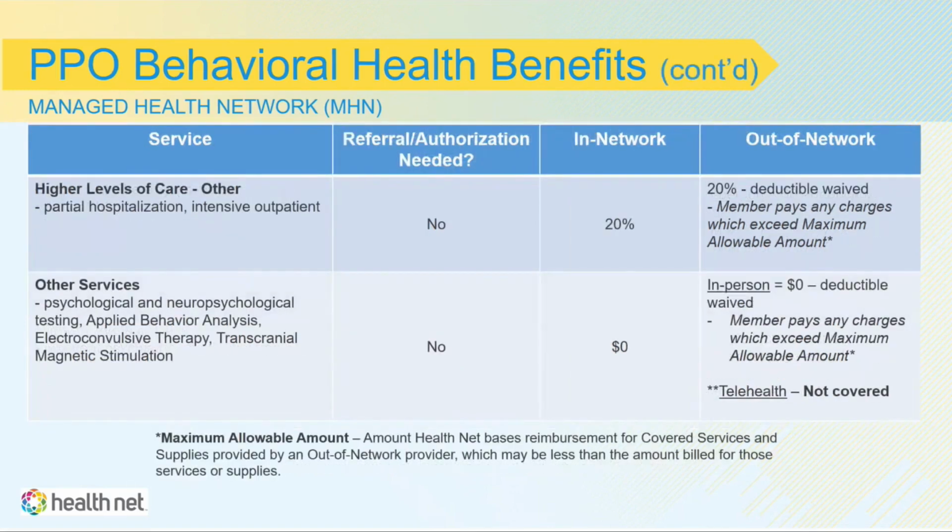Additional types of behavioral health coverage, higher levels: there is no referral needed, 20% coinsurance in network, 20% out of network. And you'll see the other psychological and neuropsychological testing, applied behavioral analysis, and some other items. There is no referral needed, no cost in network or out of network, again, as long as it does not exceed the maximum allowable amount.